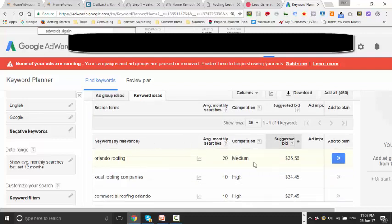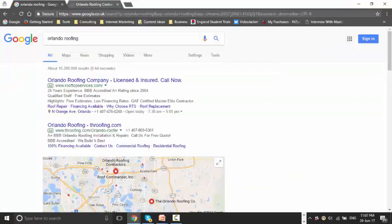You've got Orlando Roofing. Again, there's only 20 searches a month for that, and that'll cost you $35.56. Local roofing companies in the Orlando area, $35. So what does this mean when I'm saying your cost per click? Let's just do a Google search for Orlando Roofing. And if you remember, it was $35 odd.